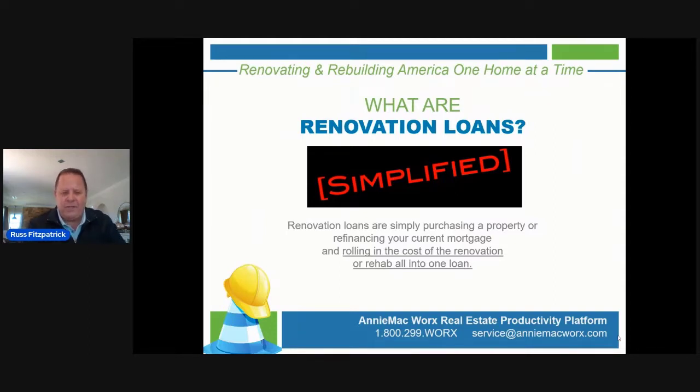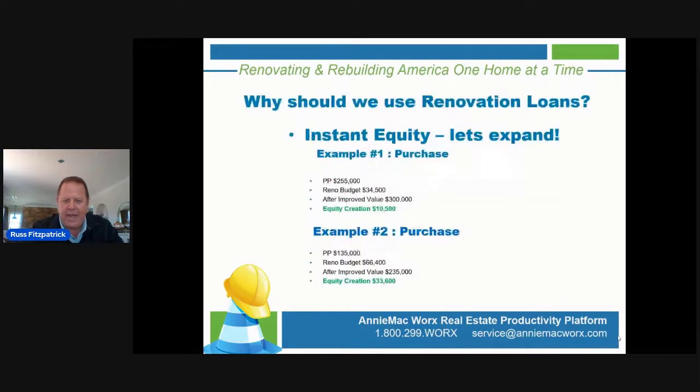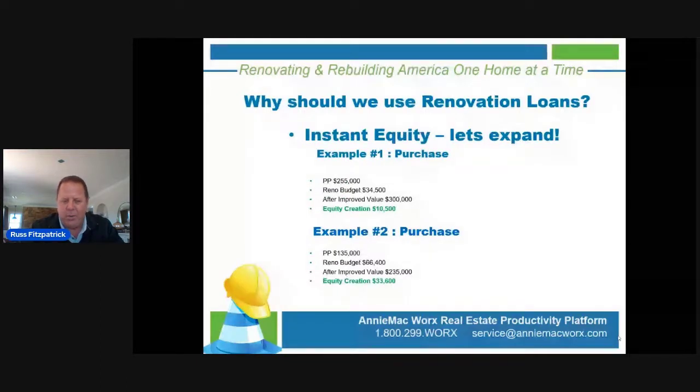So let's simplify the conversation just for a minute. Renovation loans are simply purchasing the property or refinancing a current property. But for the purpose of our realtors, I want to focus on purchasing. You're out shopping for a house for $300,000. You can't find anything, but lo and behold, you buy a house for $260,000 and you get a $50,000 renovation loan attached to it, so you can do the rehab all in one loan. That's all we're talking about doing here. Instant equity is one of the goals, but I think lifestyle is an equally important goal.